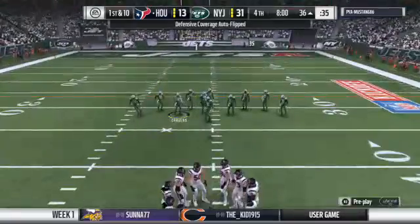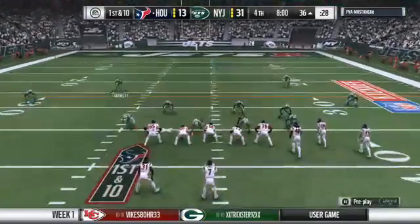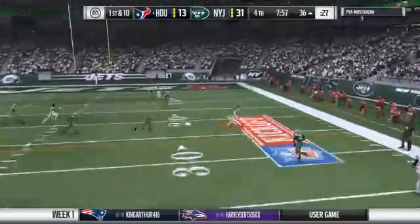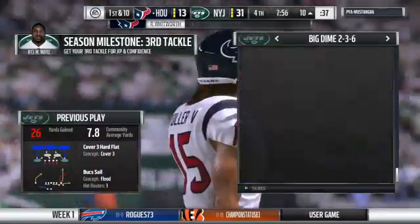So the run moves the chains, and here we go on 1st down. They isolate Hopkins on the left side. On 1st down, he'll drop to throw. Oh, he's got a man wide open, complete. A good pickup there, 26 yards.